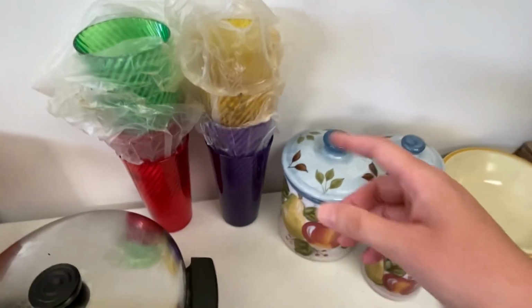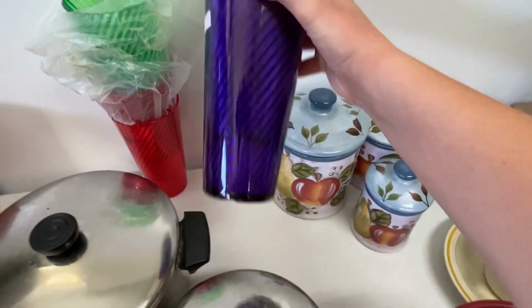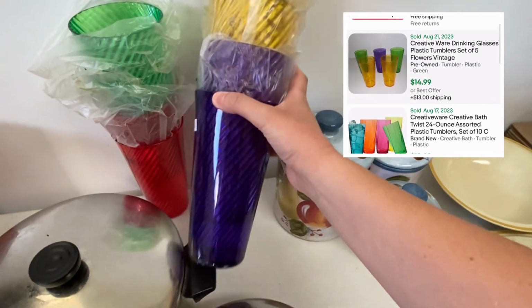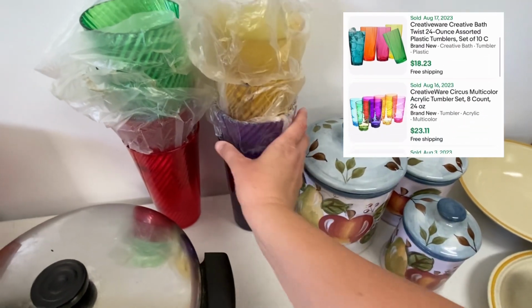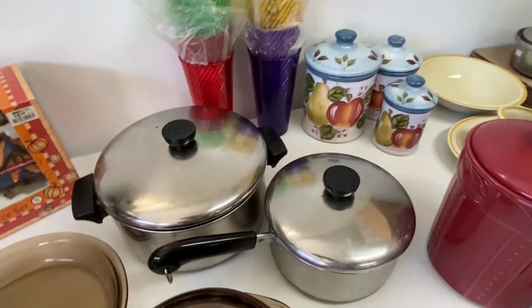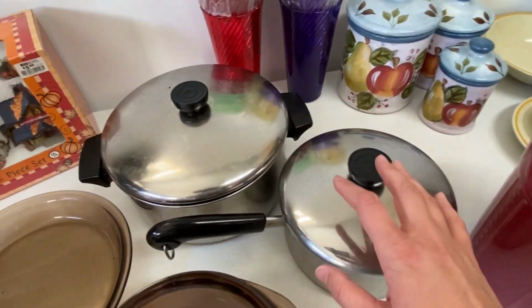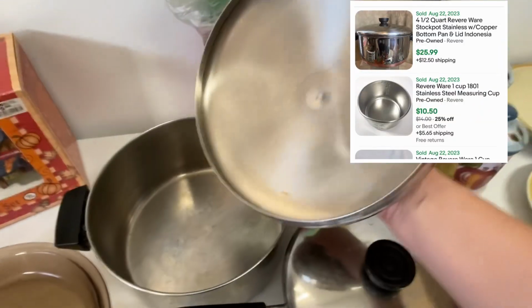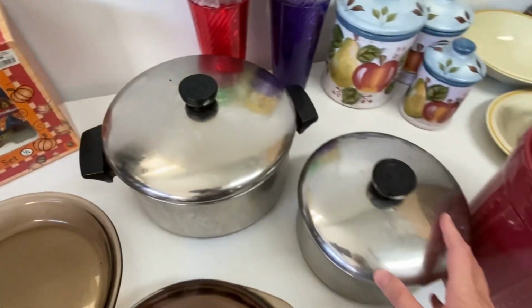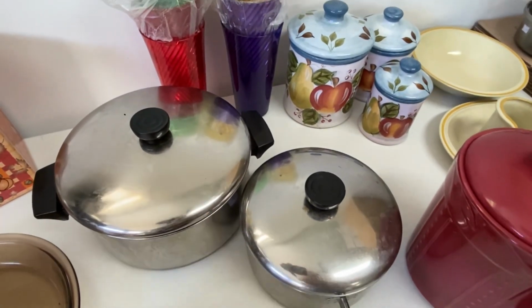And then we've got some, let's see, what were these? Creative Wear tumblers. I gave $4 for all 8 cups there. And then we've got some vintage Revere ware. Once again, they need some cleanup, but I gave $9 for those.